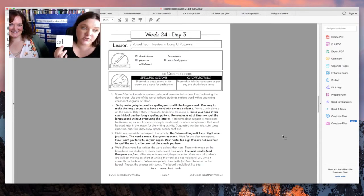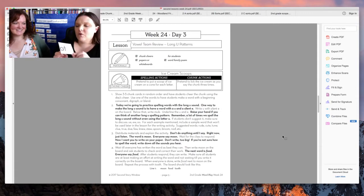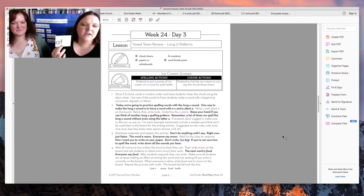Now, you can do anything you want with this. You can skip the cheers if it makes your class too crazy, or you can skip the one we suggest, but we wanted to make this really super easy for you, so we tell you exactly one that you can do. So, for example, for this one we have it's ice cream scoop.